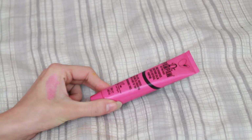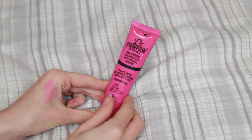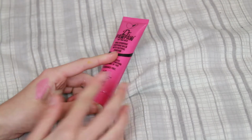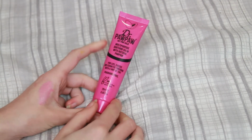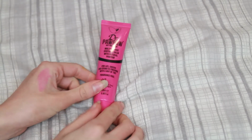I don't like it as a blush, but I don't really like it as a lip balm either, so I don't really know what I was thinking with this. It's very oily, as you can probably see. It's very moisturizing as a lip balm. It's just the color. It is just not a color I enjoy. So that is number 26.